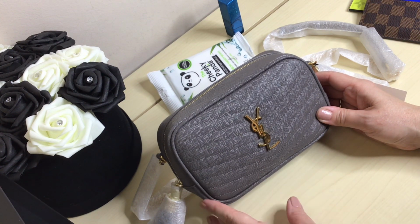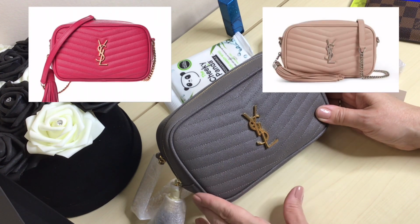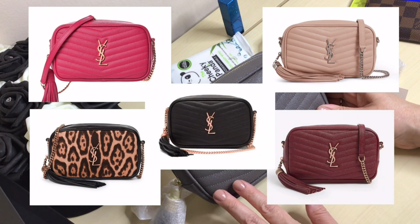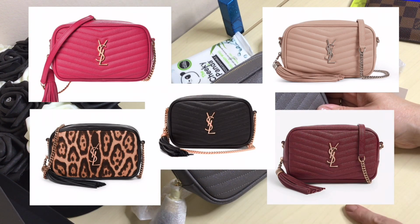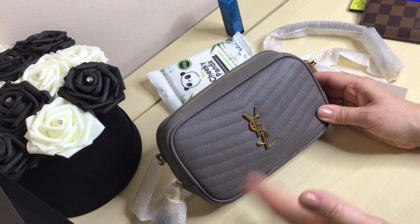I did do a little bit of research, and some YouTubers have got it in their videos in some of the different colours and raving about it. I have to say, everyone does seem to like this bag. So I will link it down below where I got it. Yeah, so that's my Mini Lou camera bag in Fog Pebbled leather with gold hardware.